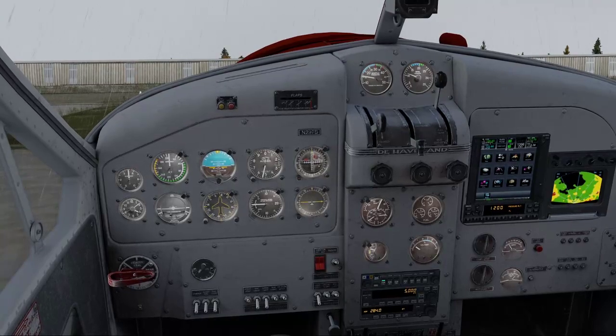Probably should have just departed uncontrolled and picked up the clearance en route, but that's okay.